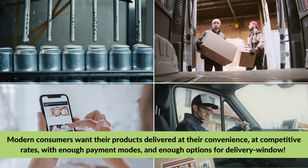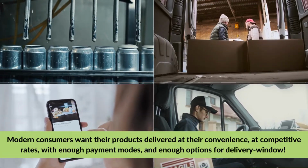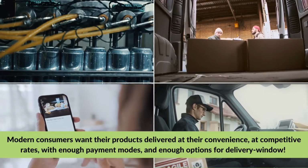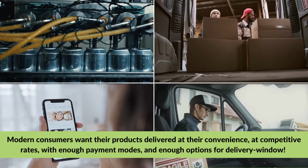Omnichannel logistics could be described as the process that combines production, inventory, and distribution across all sales channels, whether traditional offline channels like brick-and-mortar stores or modern online channels like e-commerce sites and social media.